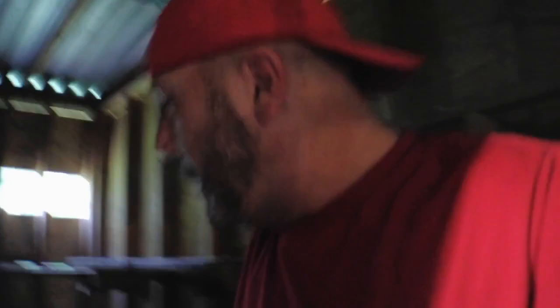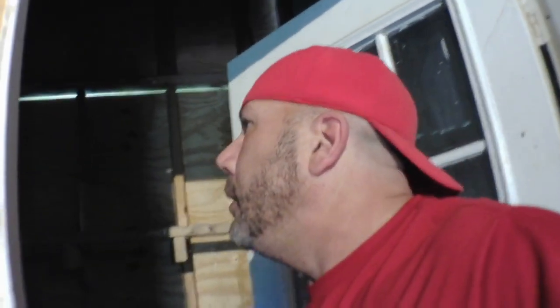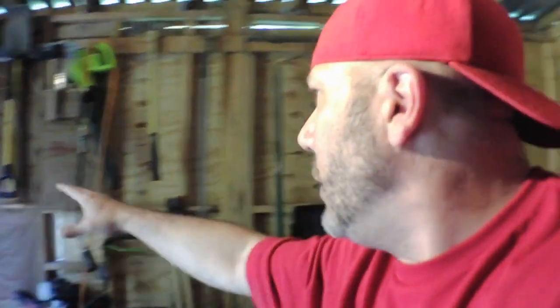That's the other thing. As far as I know, nothing has gotten in here. We'll walk around here in a second so I can show you the hardware cloth. I do have insulation, as you guys can see. I put some insulation up in certain areas. I didn't do the whole thing, but I do think it does help.